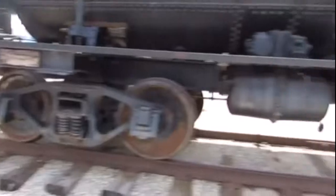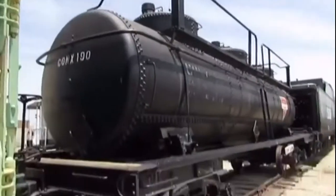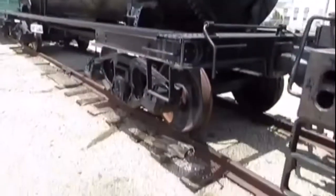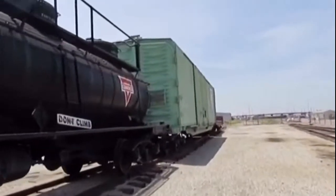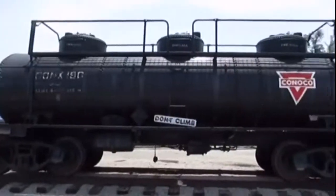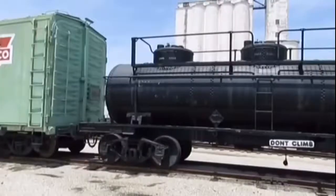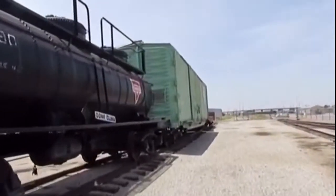Conoco 190 was built somewhere in the 1900s and is a three-dome tanker car. Conoco 190 was once used for the Conoco company hauling fuel around, and this car was once used on freight trains like it might have been on a mixed freight train or even a tanker train many years ago. Then later, Conoco 190 was retired and then came to be part of the Railroad Museum of Oklahoma in Enid, Oklahoma, where it is today.